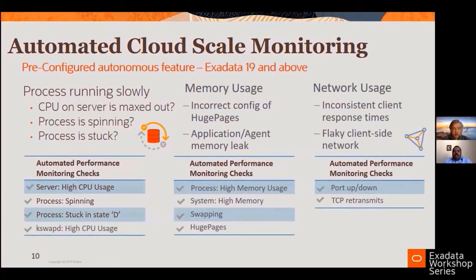An automated cloud-scale monitoring feature is built into Exadata Storage Software 19. The X8M hardware comes pre-installed with Exadata Storage Software 19.3, which is not to be confused with Oracle Database 19c. Exadata Storage Software 19 supports database versions from 11.2.3.4 all the way up to 20c. Exadata 19 has a management server daemon running on all compute and storage servers within the Exadata. This management server monitors parameters like CPU, memory, network, and process states. The management server daemon takes actions and sends notifications in real time.